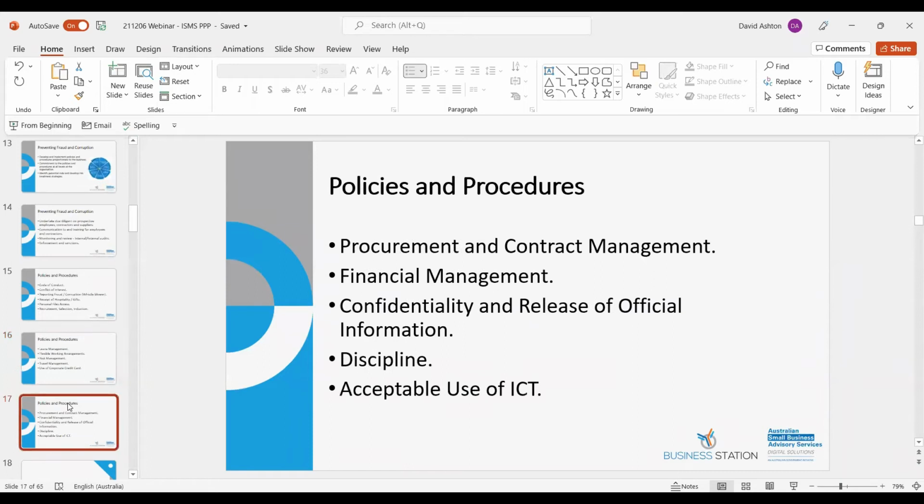Procurement and contract management. So this is the process of engaging, purchasing goods and services. Some procedures around that, getting the required number of quotes, 3 quotes for anything over a certain dollar value, but also the process that you're going to engage contractors and suppliers, so that there is a fair and open process. You want to attract as many people to be able to bid for your goods and services, or bid to supply you with goods and services. So you need to be fair and open in the way that you do that.